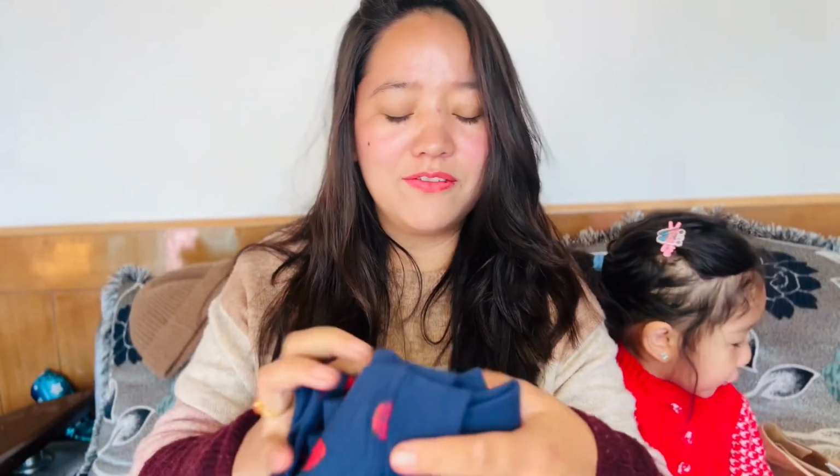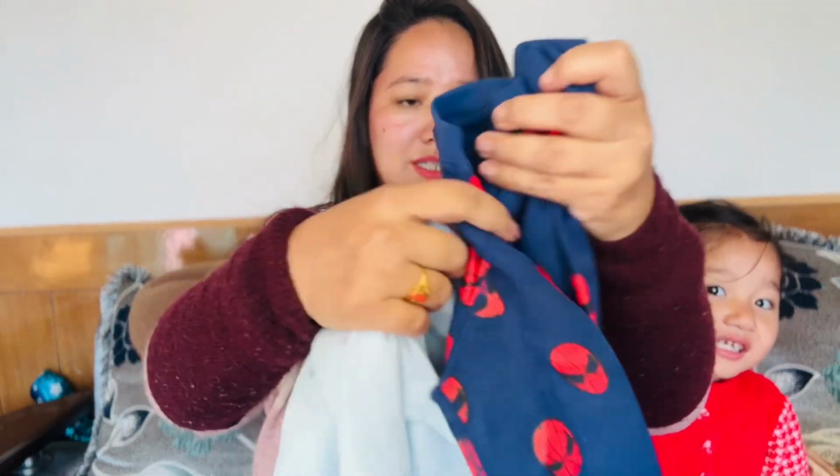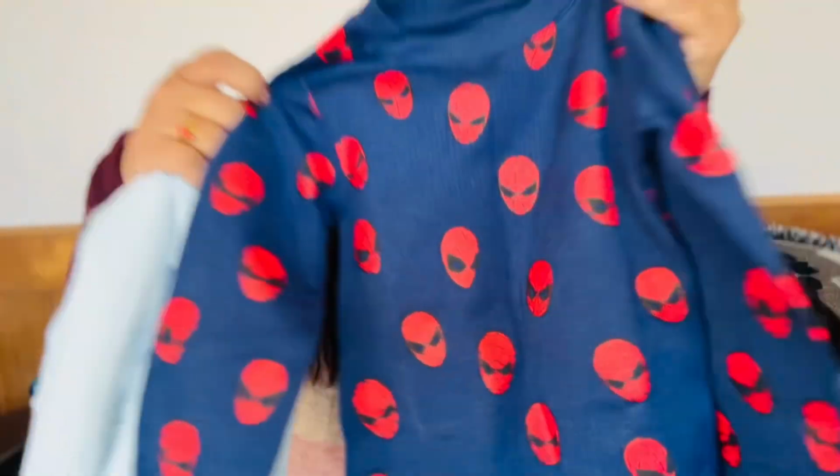So first up from Marks and Spencer, I got these cute adorable thermals for her, and these have such cute prints. See, and it's a set. These are so soft and so warm.